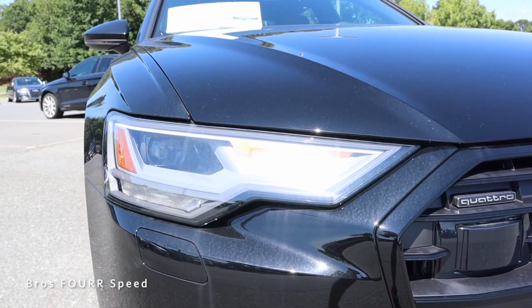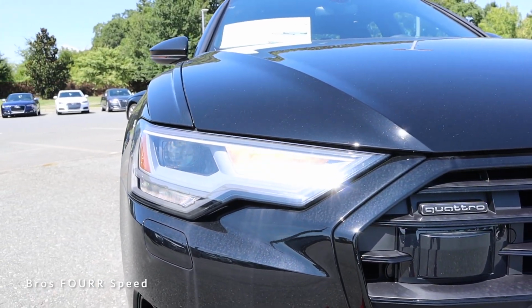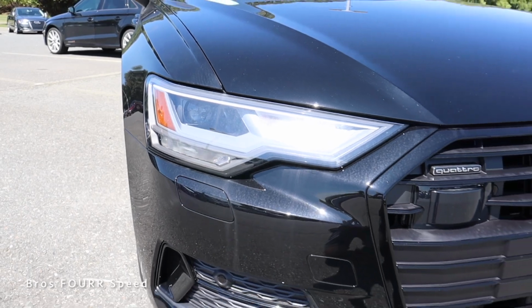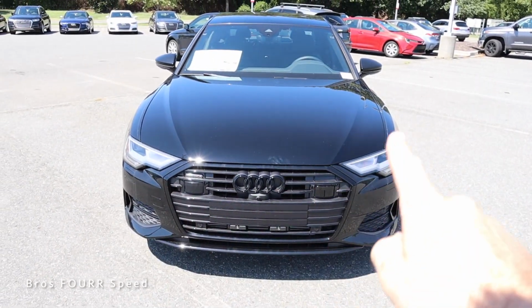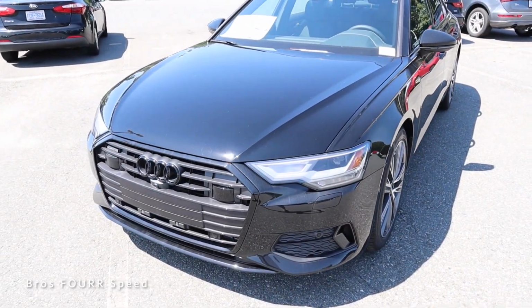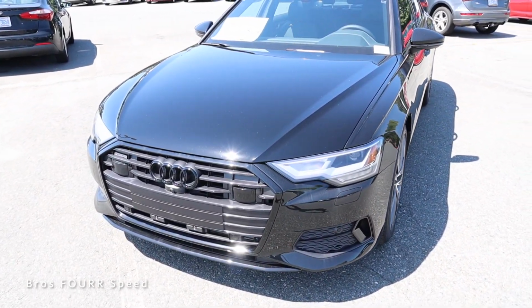And this has LED headlights, LED DRLs, and LED turn signals. Very sleek housing, matching nicely for this front end. There's 2 lines coming down the hood, one on each side, meeting the top section of that hexagonal grille, just to give it more of a stylish front end.